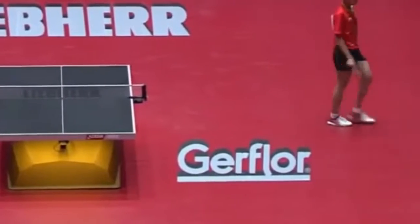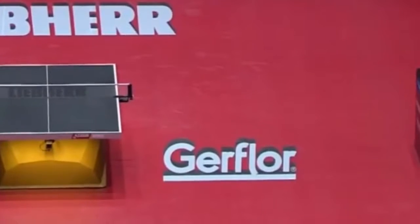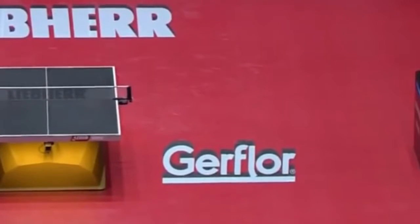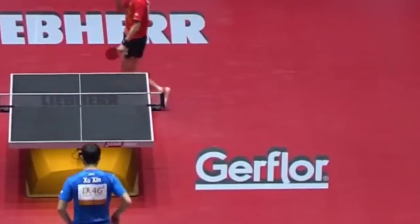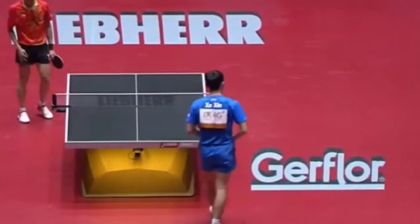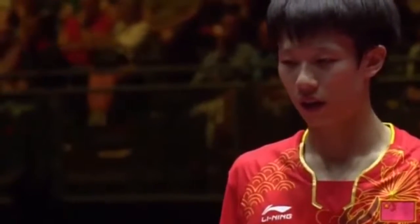Right, we saw him early in the game. In game one, he was waiting for the serves to come to just about that position, and he'd get into the table, and if he had to lean back just a little bit to loop, he'd hit a very spinny ball. But he didn't come into the table enough on that last one. So 2-point lead for Zhu Xin now with two serves on his side.